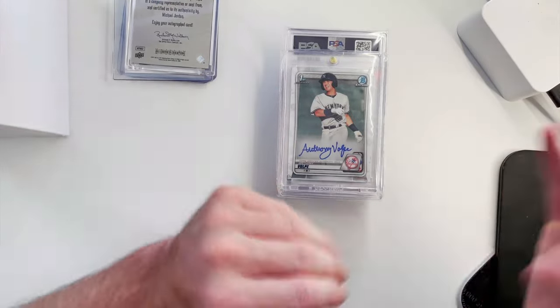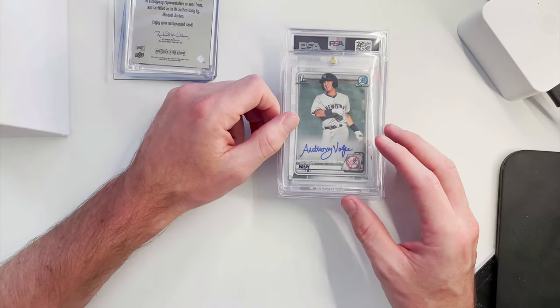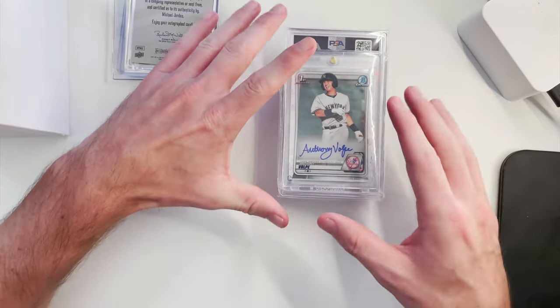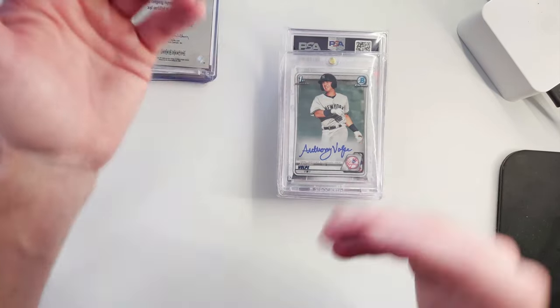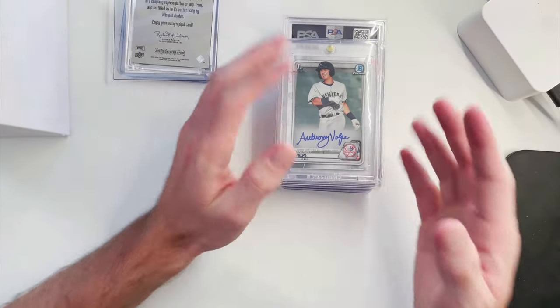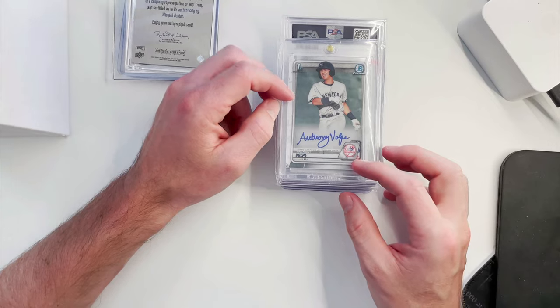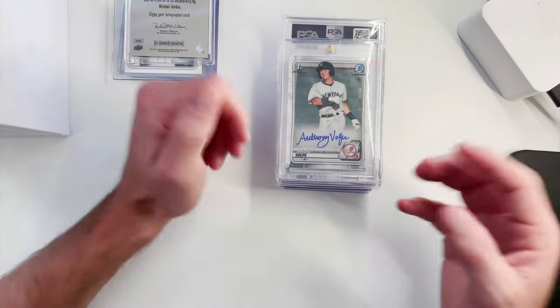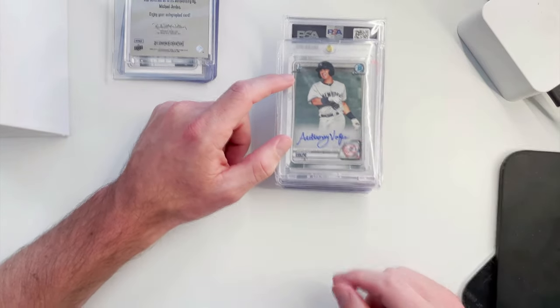So after looking at a couple of tables and not really finding much or not really being able to agree on any deals, I came across a dealer who had a couple of cards that I was interested in. So I gave him my box of stuff, and in my box was a Mike Trout Topps Heritage red ink autograph graded Beckett 9.5. He was interested in that card. I was interested in some cards on his table, which I'll show you. This is one of them.